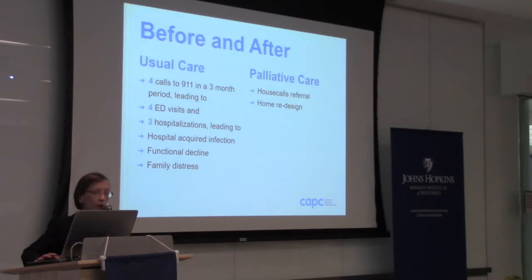We made the house calls referral. They organized the home redesign. The pain management, turns out that once we stop precipitating back spasm, he hardly ever needs that morphine. It sits in the refrigerator. I think he's used it once or twice in 6 years since then. But it's there, so that if there's a crisis at 3 a.m., there's something that can be done.